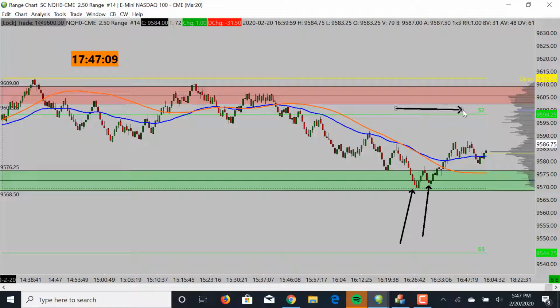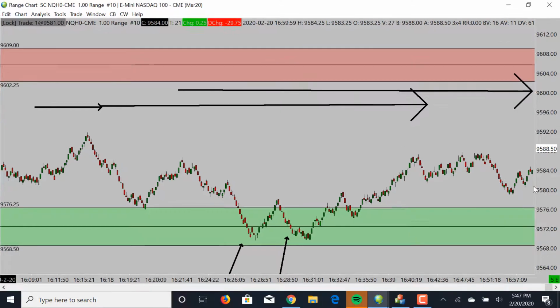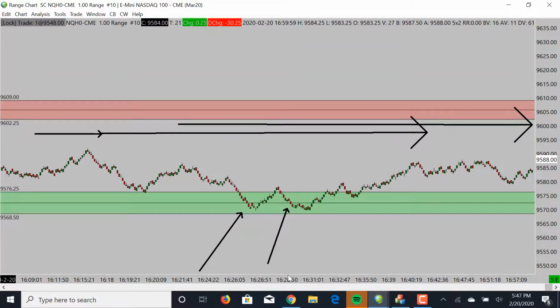So you guys can see we have a target here. High volume node up over there. S2 would be the target on the upside, and probably looking to come right into these volume clusters. So that could definitely be a target of ours to the upside. Let's take a look at what we're looking at on the 4-tick to see if we get a better idea of what that looks like.